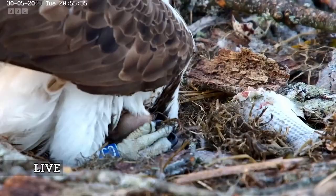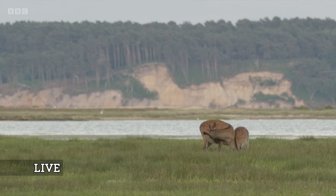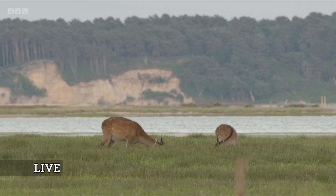We've got some sika deer here, I think, are they? Let's have a look. It's quite windy down on the marshes here at Arne at the moment, and there they are out there in that lush green grass, grazing. Lovely sight. We actually saw them earlier, didn't we? Just behind us here. They were sort of in the water. Quite a significant population of sika deer here. Introduced species, of course.